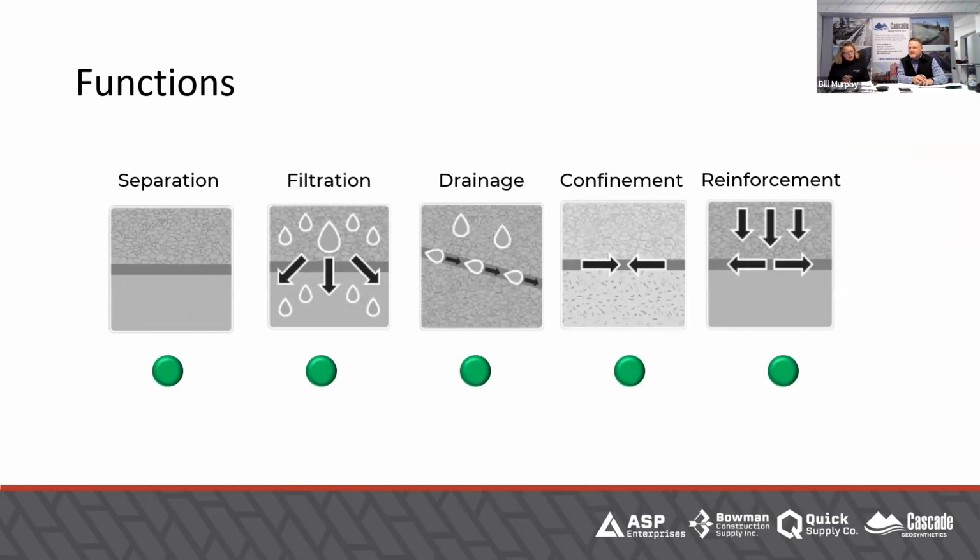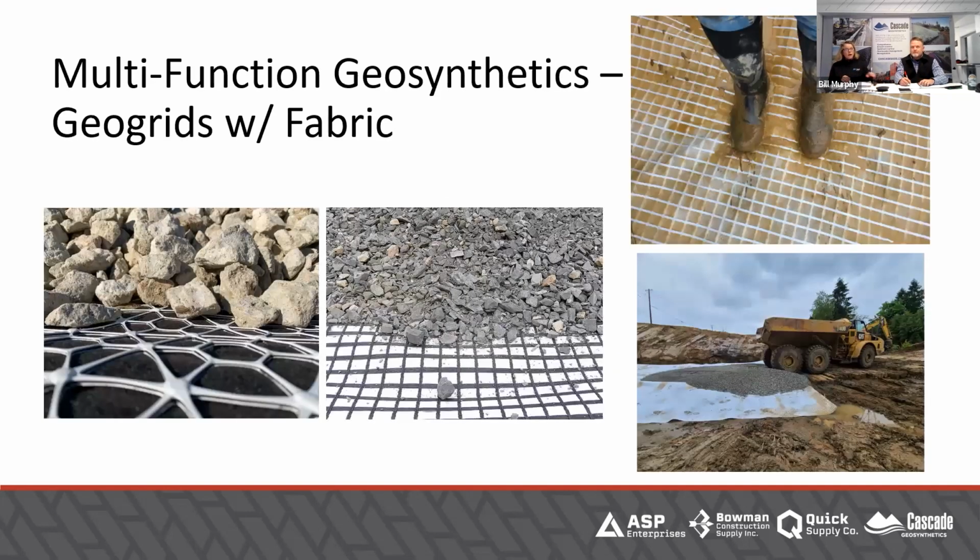So those are our core functions, which can be achieved using a geogrid, a geotextile, or a multi-function geosynthetic that combines many different functions. So one way to approach this is there's products on the market that are a geogrid combined with a fabric. So this is for subgrade enhancement in soft soils.